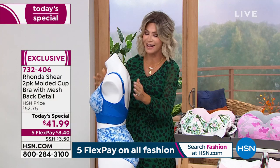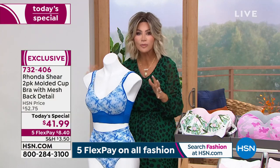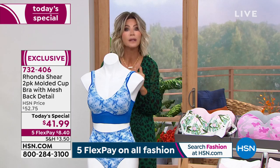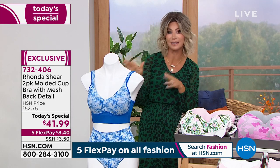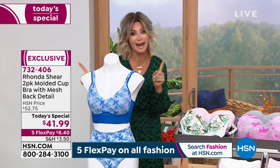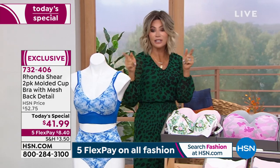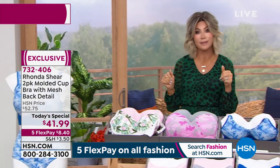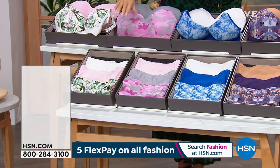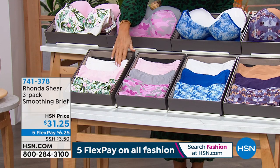So today it's our best buy of the day. Probably the most comfortable, supportive bra you will ever wear, hands down. And by the way, machine washable. By the time you take them out of the washing machine, they're basically dry. So if you want to get $8.40, are you kidding? Don't forget the matching panties. And just like Rhonda said, it might just be you that sees the panties, but that's okay. We're going to look good in them. We have them for you in extra small, or small through 3X.